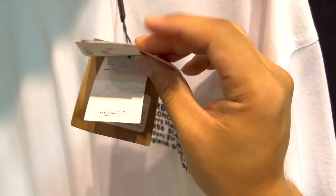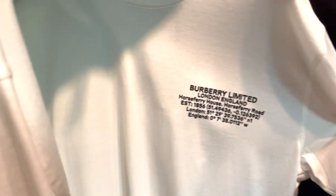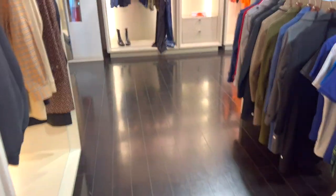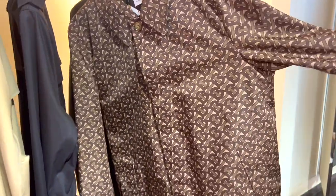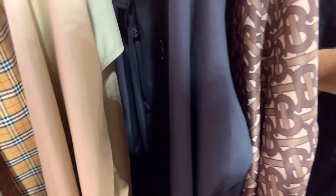So this shirt is $340. Oh wow, it's the new Burberry print. I never thought I would find the Burberry print here already. This print just came out. I don't know what that price is, is it $990? And what size is it? Size 52. I'll try it on.